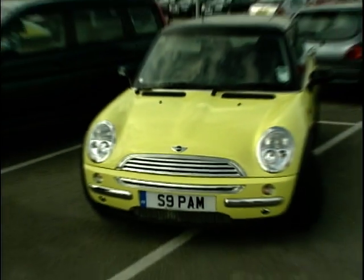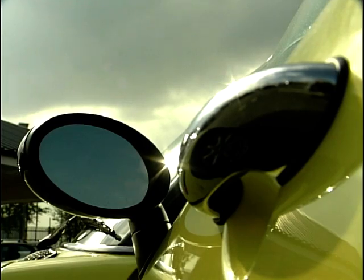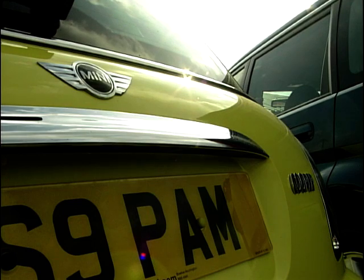And car number 3, Michelle, is this, the latest Mini. Now, I think BMW have done a great job with this new Mini. This is the Cooper version, so it's a bit more performance, a bit sportier than the standard Mini One.